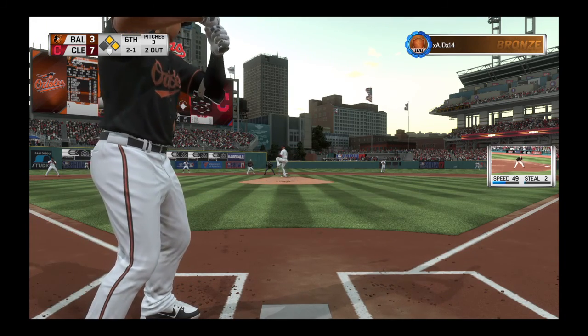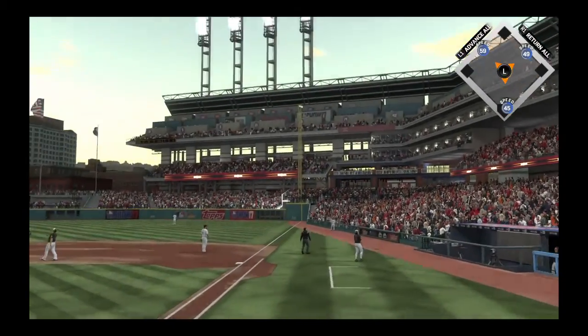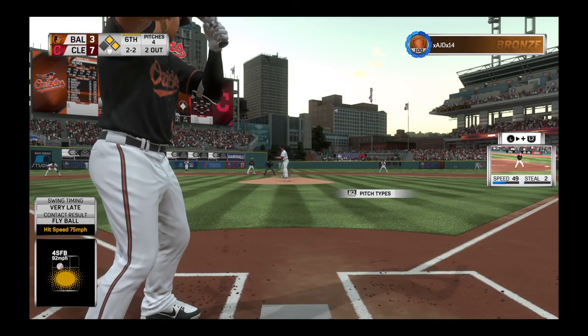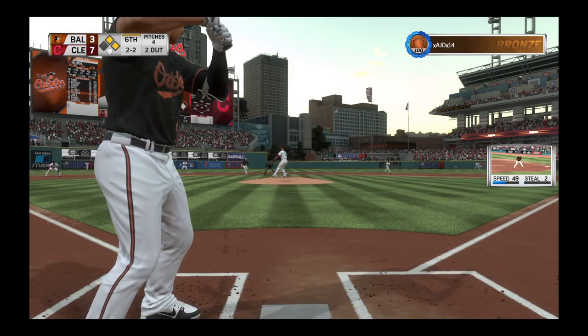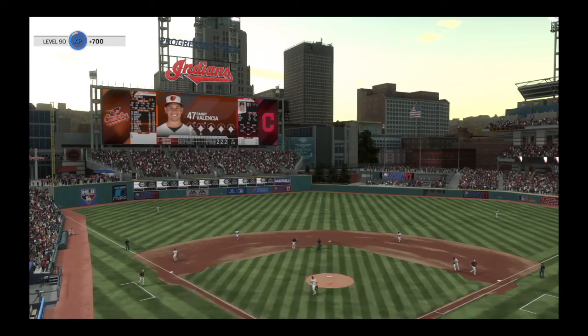Beware. A lot of times you see guys get too aggressive and try to do too much at the plate with guys on, but right here he's doing a great job of waiting on the right pitch. Got himself ahead in the count now. Swung on and missed, and that's the final out of the inning.